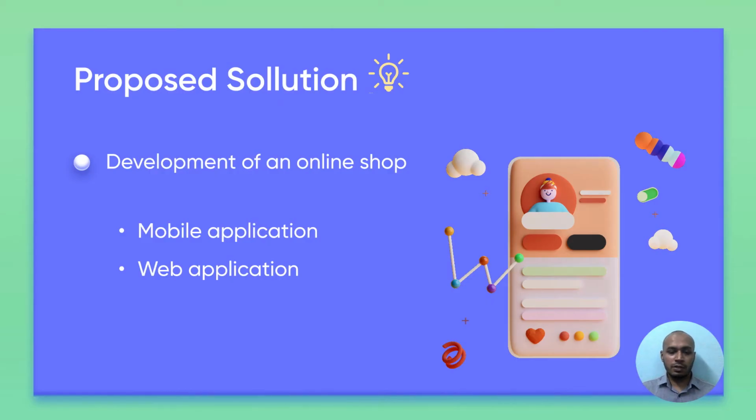Now, our proposed solution to all these problems is setting up an online shop, which is going to include the development of a mobile application as well as a web application, so that the customer can engage with the business through their phone or through the web without coming to the store.